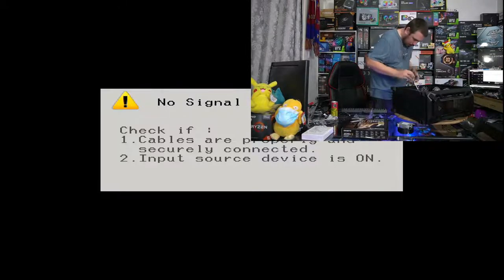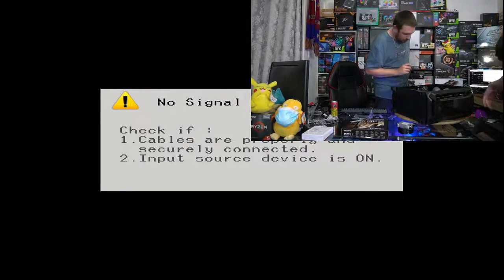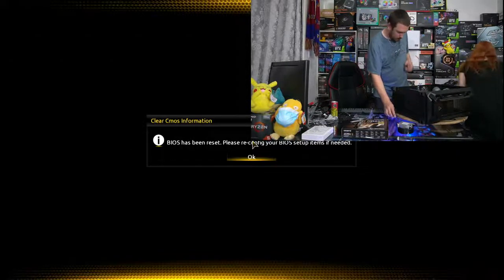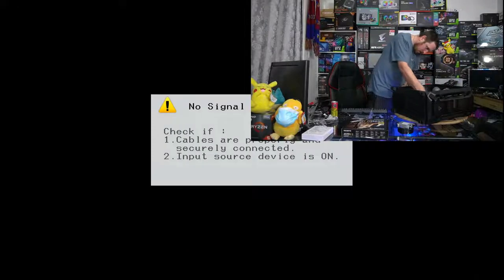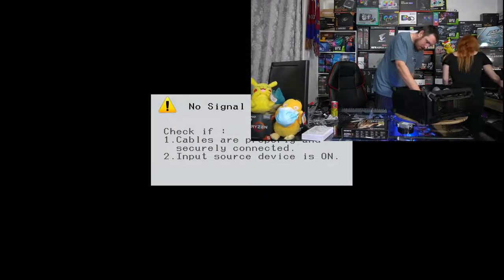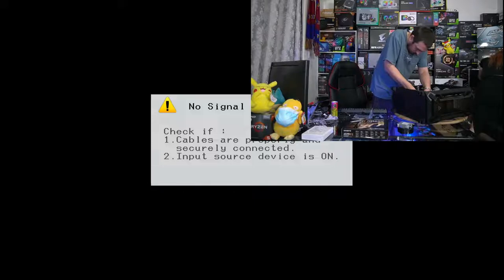Okay, that's not looking good for this stick. I'll have to get another kit of memory and chuck it in. I might just grab the stuff on my test bench. It's turned on. We got a post there. Alright. So I'm going to go plug in everything again for the last time.